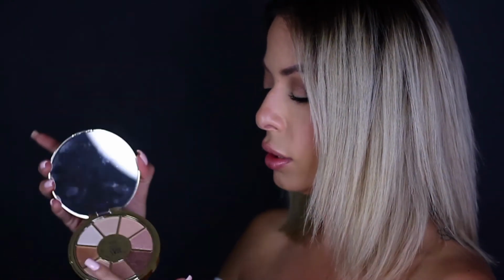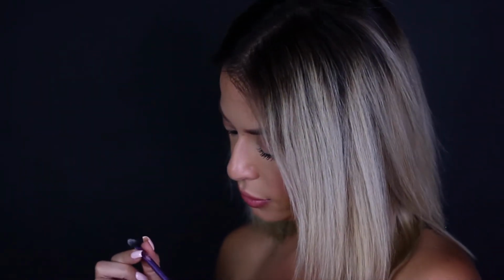Shade Jewel, which is the shade right here, and I'm going to use a Real Techniques brush. This brush is so good anyway. And I'm also going to go ahead and mist it with some setting spray.